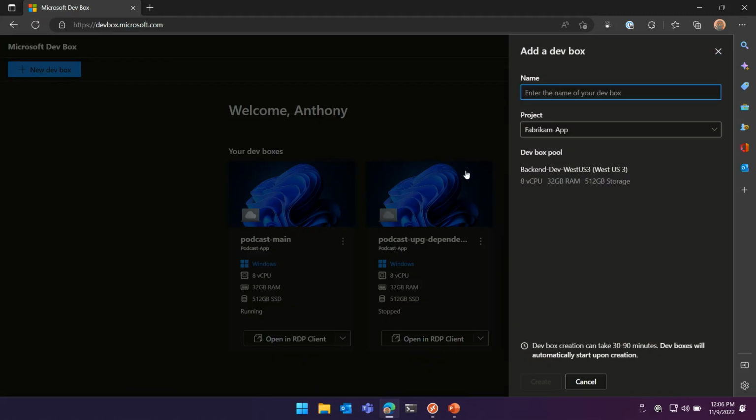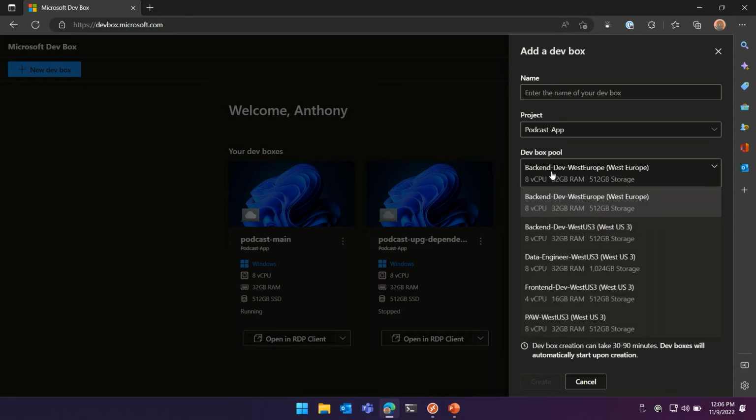Now, I can self-serve my own dev boxes, as many as my enterprise or team will allow me to create. And I can create dev boxes from any of the projects that I'm a user member of. So I happen to be a member of the Orchard Core project, the Podcast project. Each of these have their own set of dev box definitions that are each tailored and customized for building those specific applications. Now, one of the key ingredients for the DevBox service is this idea called a DevBox pool.